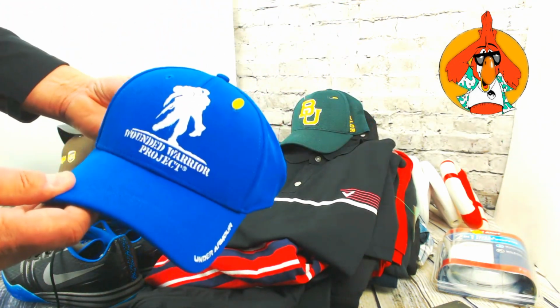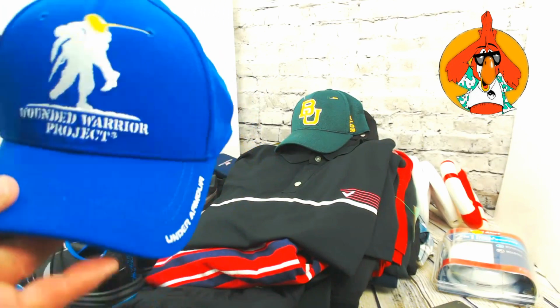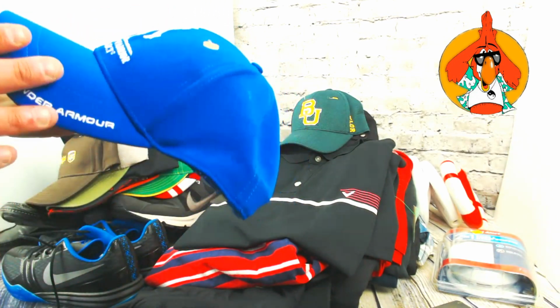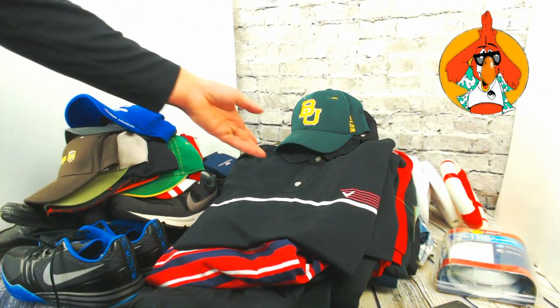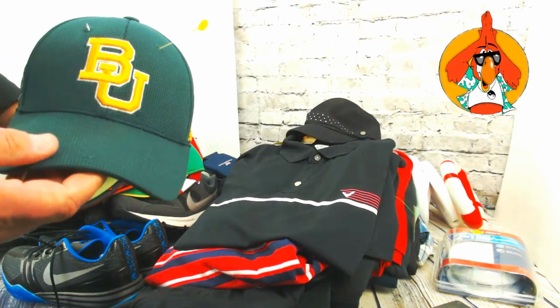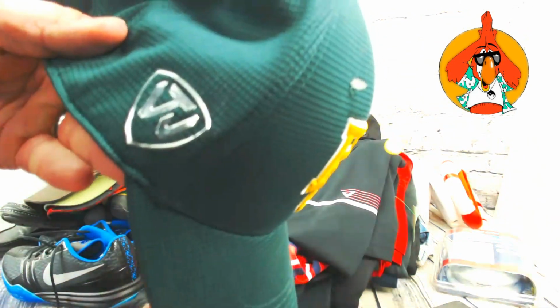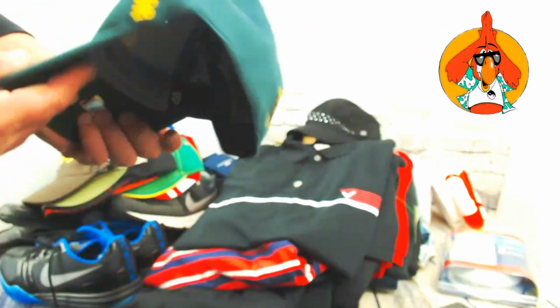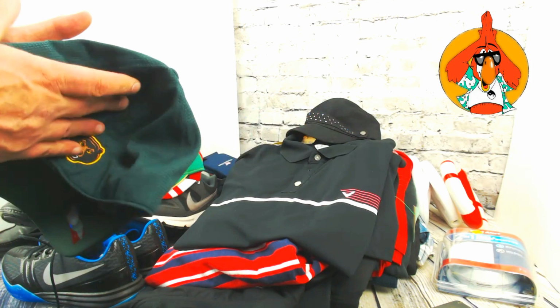Here's Wounded Warrior Project. Nice Under Armour. These hats always do really well, and this is a great color. This will probably be a $25, $30 hat. This here's a nice Baylor Bears. This is Top of the World. That's the Top of the World logo right there. But yeah, really nice fitted Baylor Bears hat.